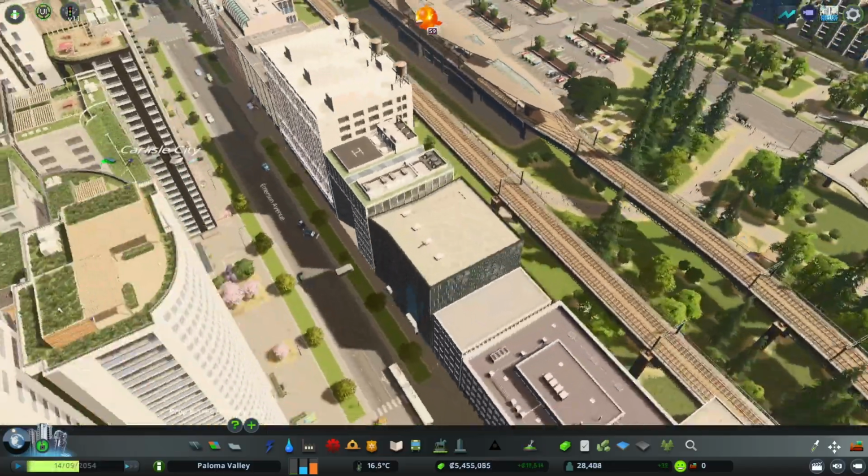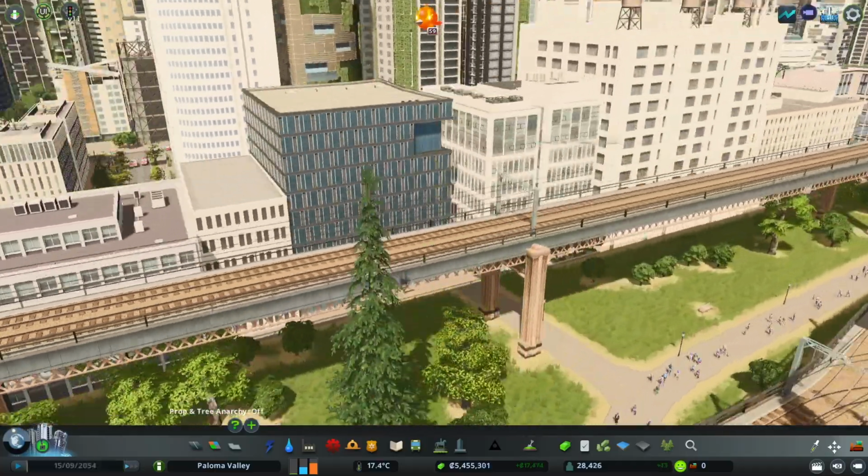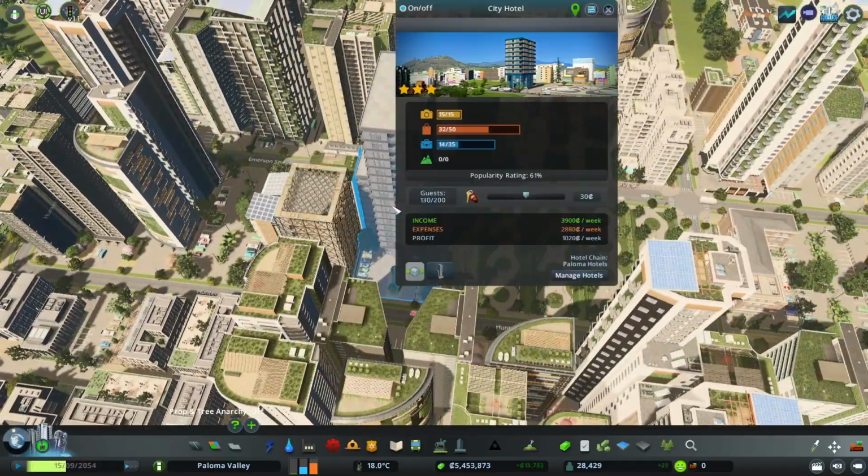Okay, that looks all right. I'm not too mad about that. It still looks all right from the train as well. Got interesting backs to them. So let's see what that's done to the popularity rating now.